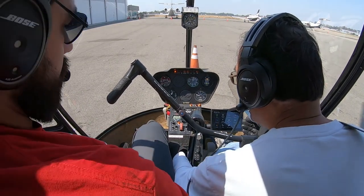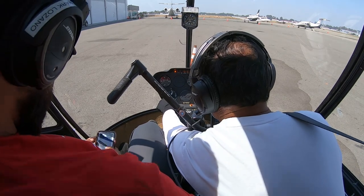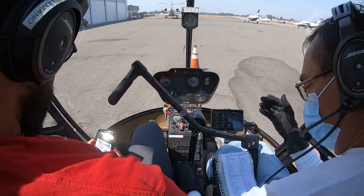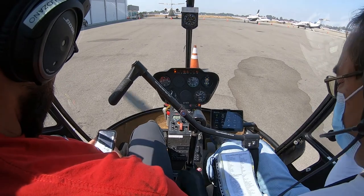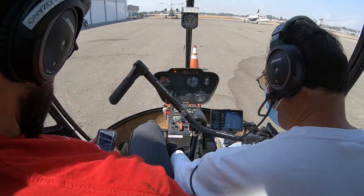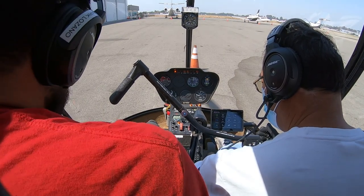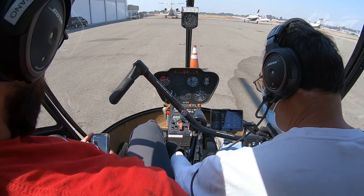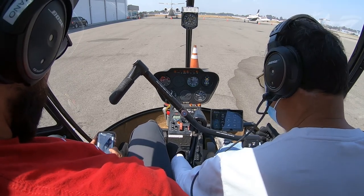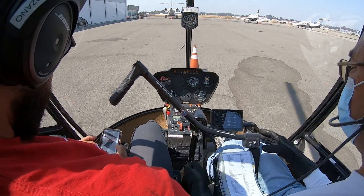GPS approach in use, landing and departing runway 28. Hazardous weather advisories for California and coastal waters available on flight service frequencies. Use caution for increased wildlife activity and birds in the vicinity of Hayward Airport. Notices to airmen, tower light out of service. Caution for multiple cranes in the vicinity of Hayward Airport. For further information, check NOTAMs. Advise on initial contact, we have India.